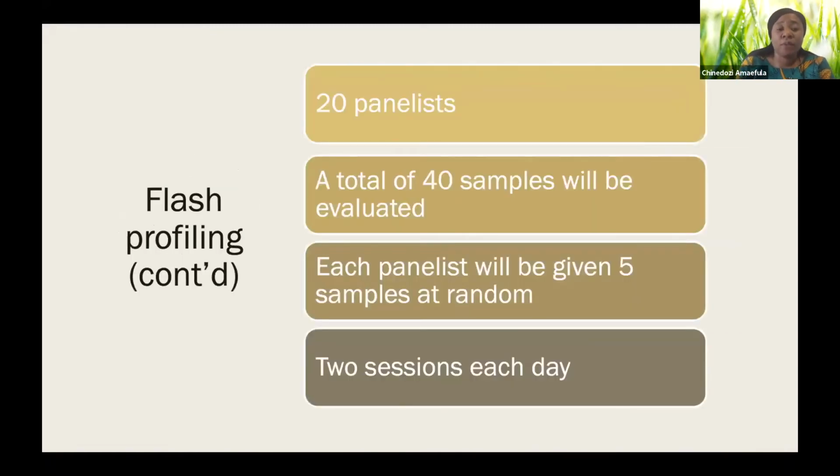So for this experiment, I'll evaluate 40 samples using 20 panelists. Each panelist will be given 5 samples per session, and there will be 2 sessions per day. So they'll evaluate 10 samples per day.